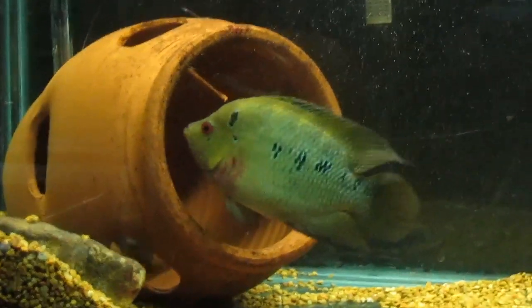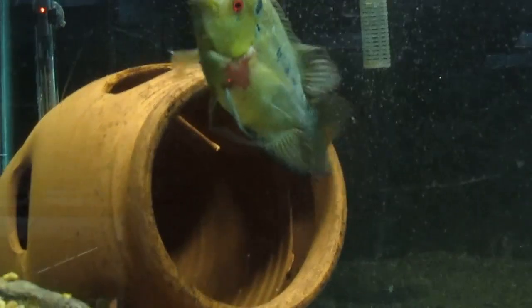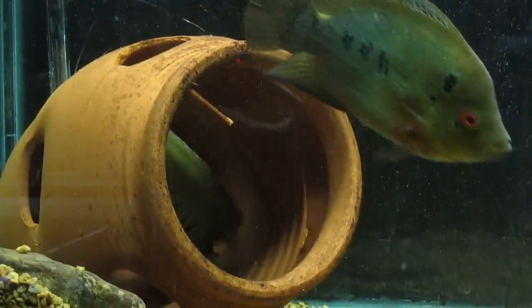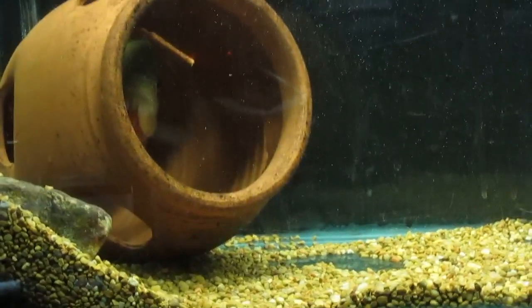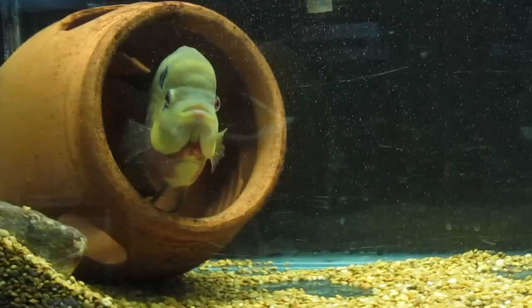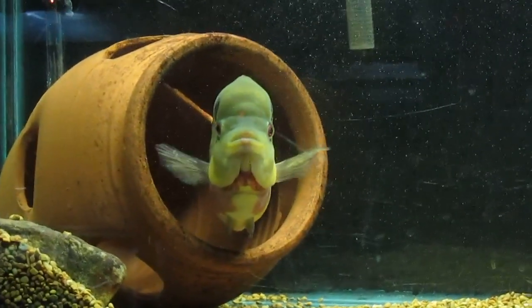Finally got my fish in. You guys are looking at the Trimax right now, obviously. But finally got my fish in, and I'll show you guys those here in just a second. They were supposed to be here Tuesday. Didn't make it on Tuesday, so I didn't get them till yesterday.